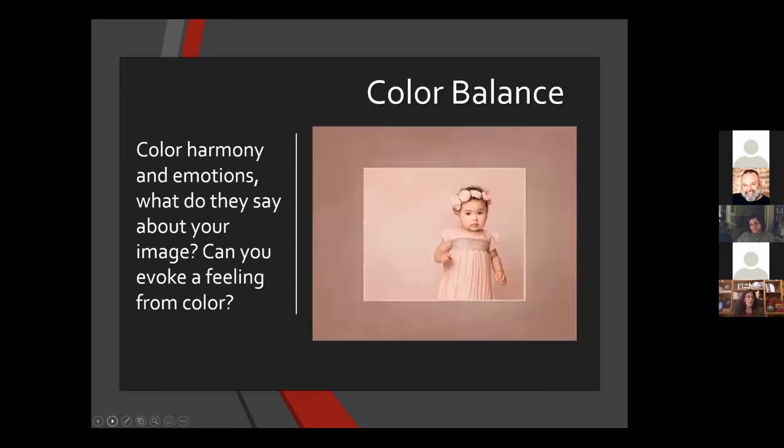Oh, and the other thing I think with color is just remembering what you want to highlight. So light colors come forward and dark colors recede. So think about color from that perspective as well. I mean, this is just beautiful. The tones on this, they're all those shades of pink and pinky browns. And so this is great.